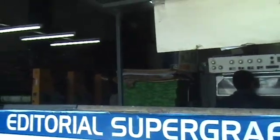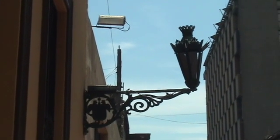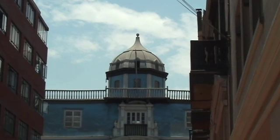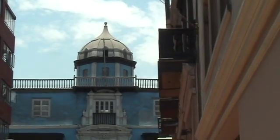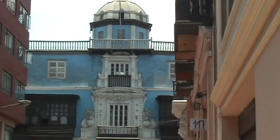This whole area that I'm in here is devoted to printing. Copying, printing, and many shops about this size. Thought it was a church, but I don't know what it is. Color stood out.